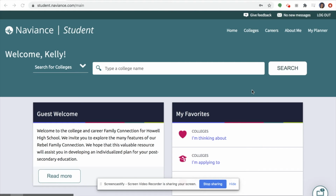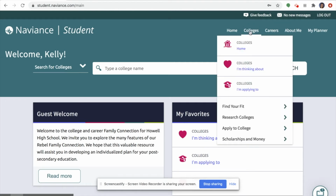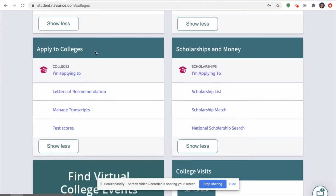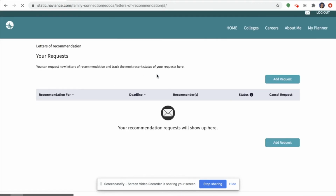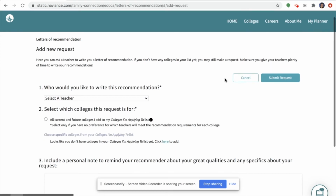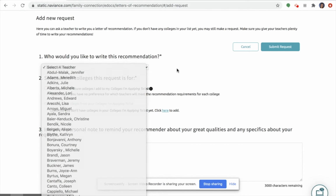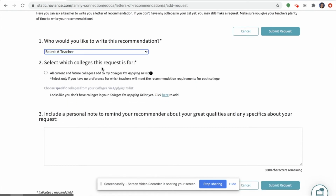To electronically request teachers' letters of recommendation via Naviance, first log in to your Naviance student account. Next, you will select Colleges in the top right corner, and you will select Colleges Home. Scroll down to subtitle Apply to Colleges and click on Letters of Recommendation. From here, you will click Add Request and fill out the form. First, you will select which teacher you would like to write this letter of recommendation from the drop-down menu. Next, you will select which college the request is for.